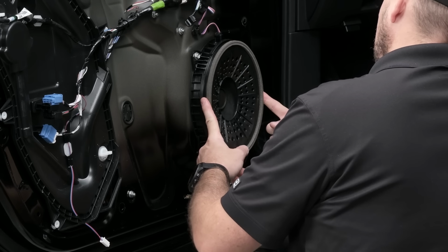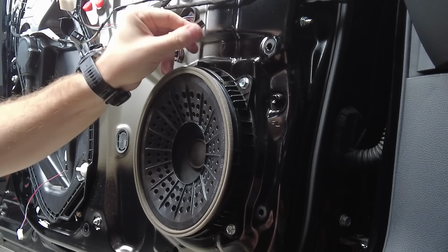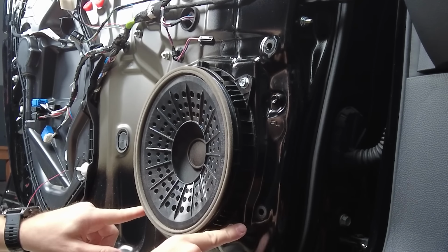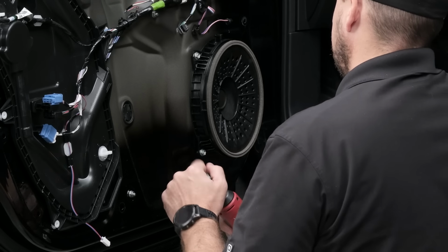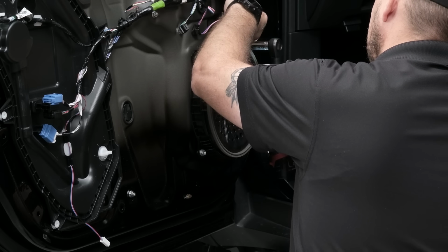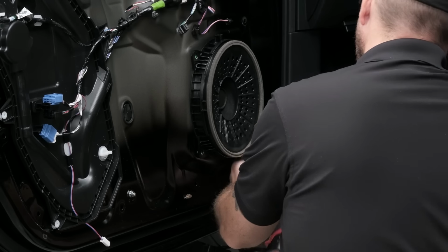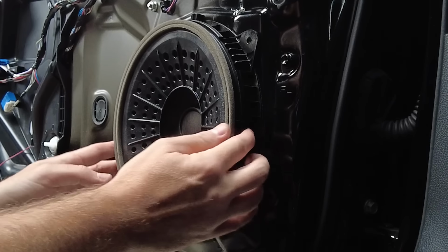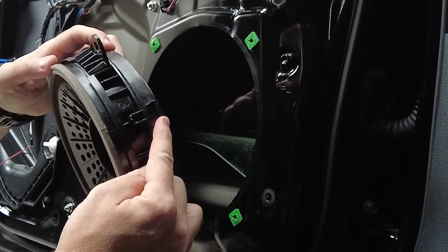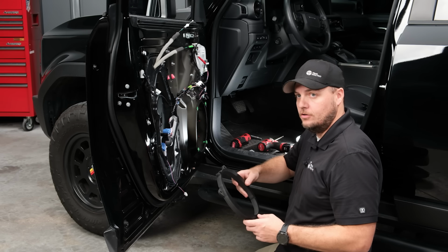To remove our factory speaker, first thing we're going to want to do is go right up top here and remove the speaker wire. So again, depress the tab and pull that out of the way, and then you can grab either a Phillips head screwdriver or 10mm socket, take out the 4 bolts, and we'll get our factory 6x9 out of the way. Here we are. Now we can give the speaker a little pull, and then you're going to want to slide it down to release the tab here, and we can now set this to the side. Now we're going to begin installing our new Audison 6x9.